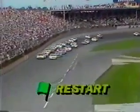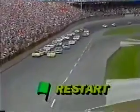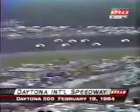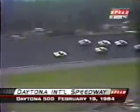They have just taken green. We are back underway. It is the 67th lap, and Richard Petty is coming back. He is in second place. Dale Earnhardt is leading. There you see them. They have just taken the green a half lap ago. We have experienced the 4th caution of the day. And there is Cale Yarborough directly behind Petty in third.